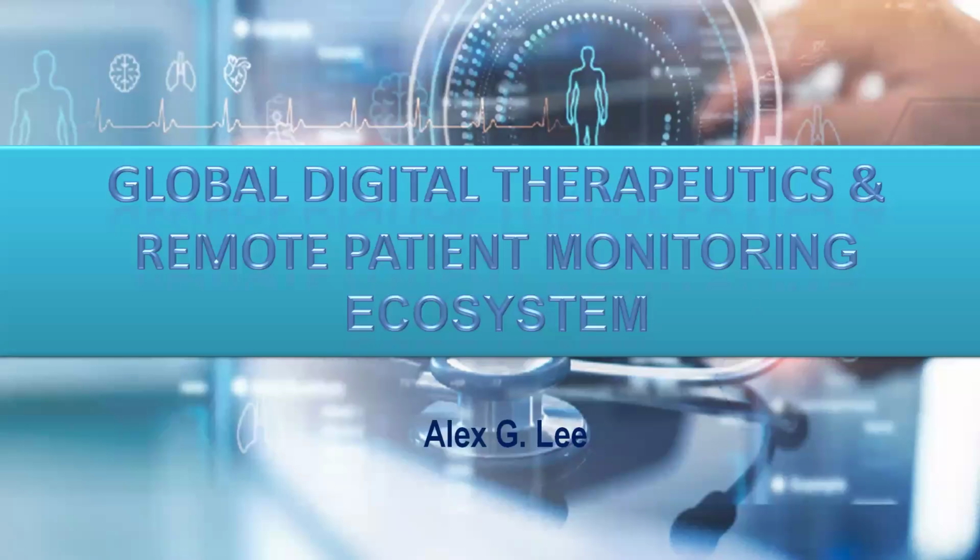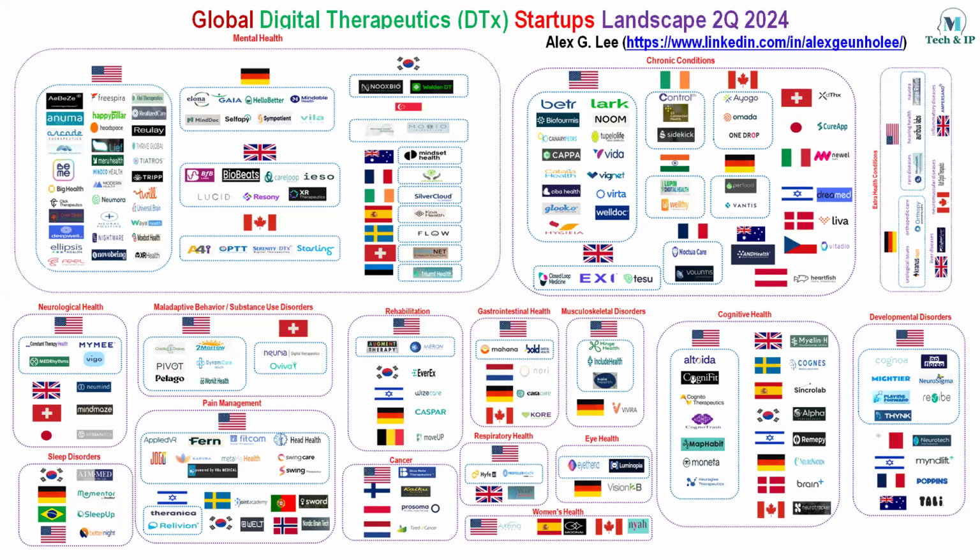So the first part is the global DTx and RPM ecosystem. This is the second quarter result, but I am now revising it for the third quarter, and it will be very similar because I include more startups globally. You can see it is a global ecosystem, and I found about 200-something companies; I included about 210.